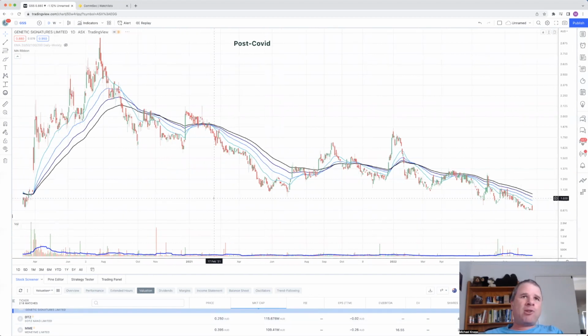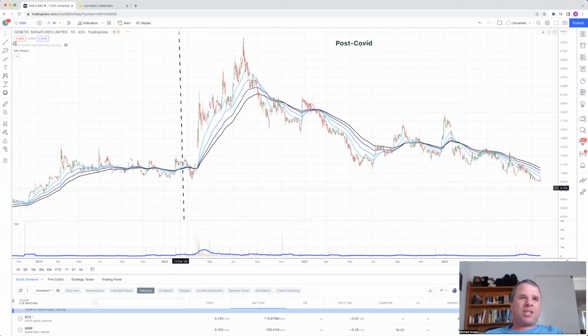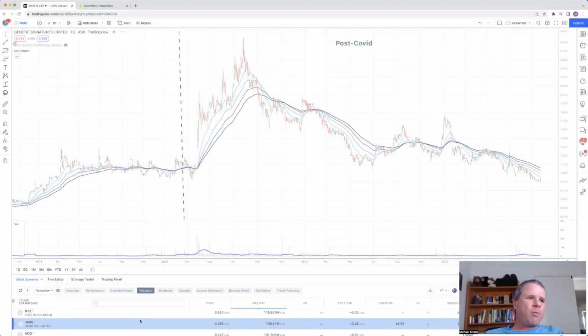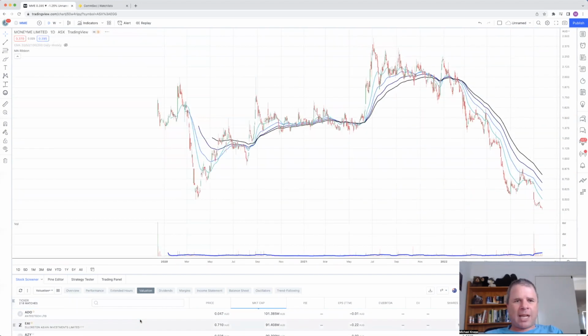In fact, I've got post-COVID here. You can see the share price just after the COVID-19 financial panic zoomed all the way up to almost $3. So I think, again, maybe the market is overreacting. MoneyMe is another company I like. I think we might end it there because we're moving towards companies with a market cap of less than $100 million.